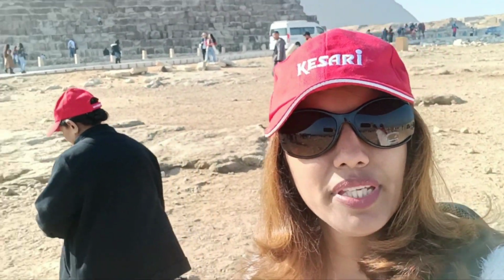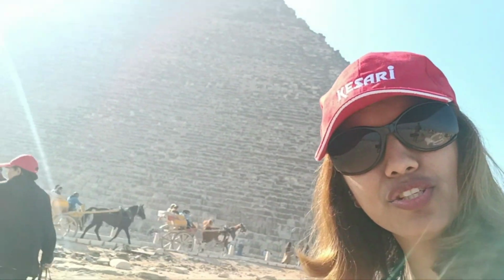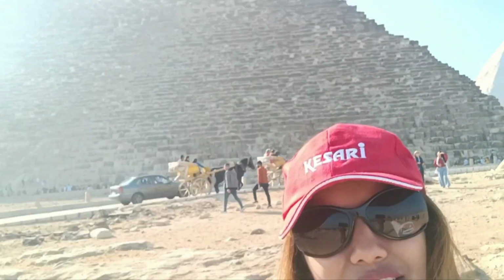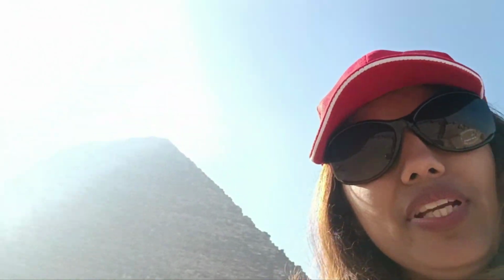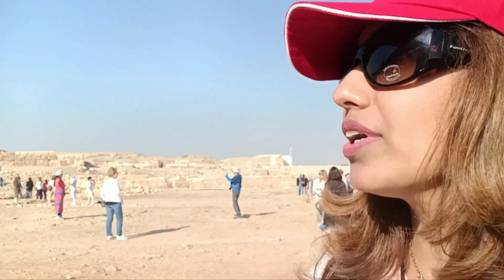So guys, me and mommy are walking towards the pyramids, as you can see. Should I lie down? Okay, this is very difficult to capture because it's a very, very huge structure. Difficult to capture, guys.